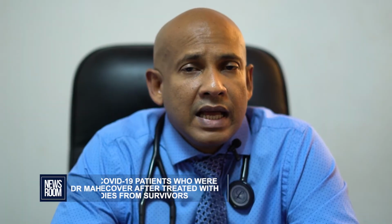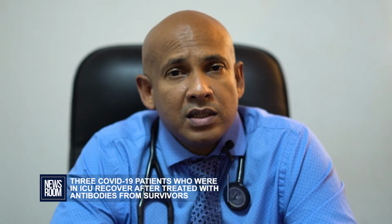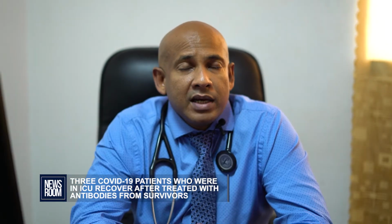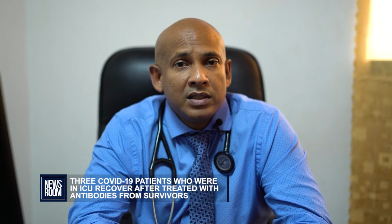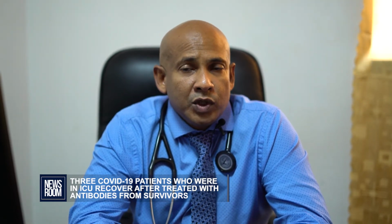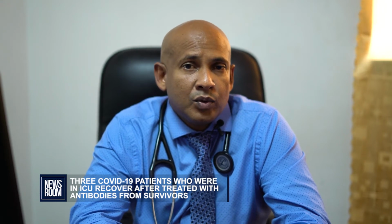Right now we don't have anyone who's actively receiving convalescent plasma. The protocol dictates that we give 2 units of convalescent plasma, and we make the assumption that within those 2 units they have enough transfused antibodies to fight off the infection that they have. We don't have anyone currently, as of this week I believe, who has received the convalescent plasma.